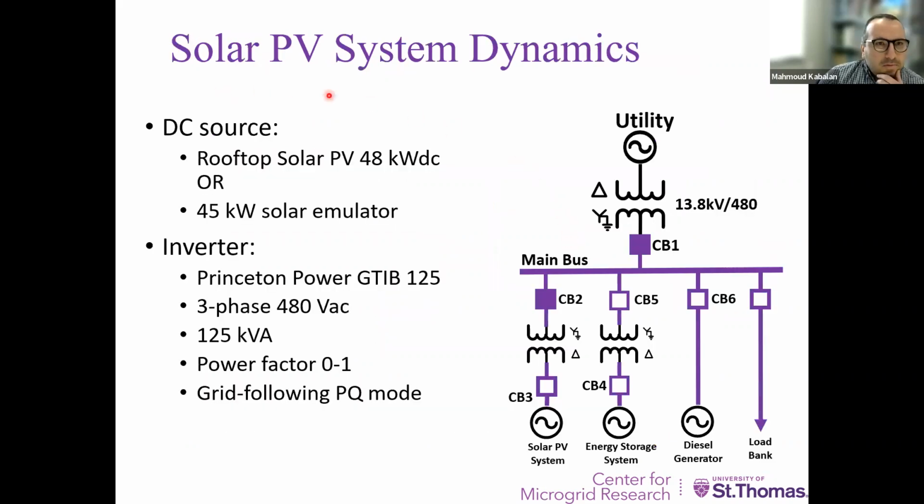Now, in terms of the solar PV system, the DC source that we have here, we either have the rooftop PV system, which is 48 kilowatts, or we have a solar emulator at 45. For the case studies that I'm going to show, we're actually using the panels on the rooftop in Makati Gym. The inverter is a 3-phase 480 volt AC, rated at 125 kVA, and can do power factor between 0 and 1. In this case, because we are connected to Excel right here, we are doing grid following, so the inverter can accept P and Q commands.